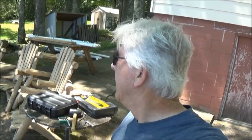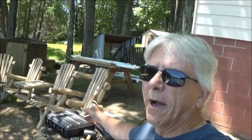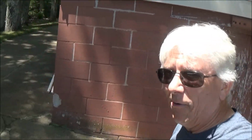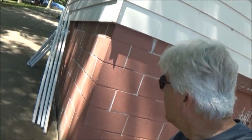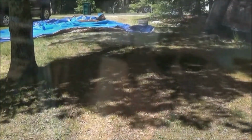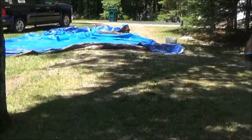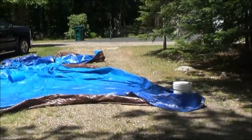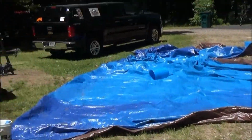Alright, it's 1:45 on Friday, and if you can see behind me on the picnic table and all over, I've got the frame down off the pontoon. I got everything stacked up here. We stretched out the tarp, held it down as best as we could to dry out.